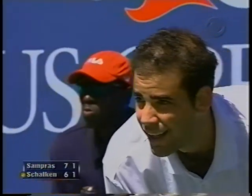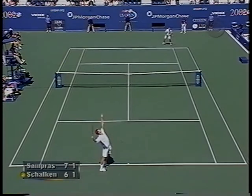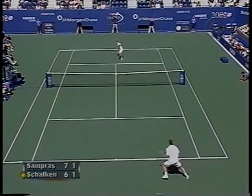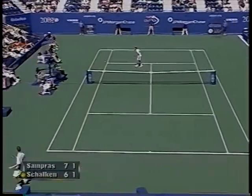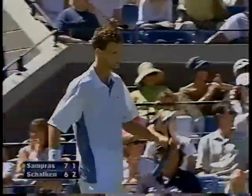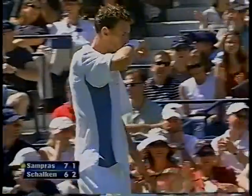Sampras is 0-4 on his break point chances. He's had looks, that's for sure. Oh, what? Ken Rosewall at his best. Schalken with the slice backhand winner up the line.